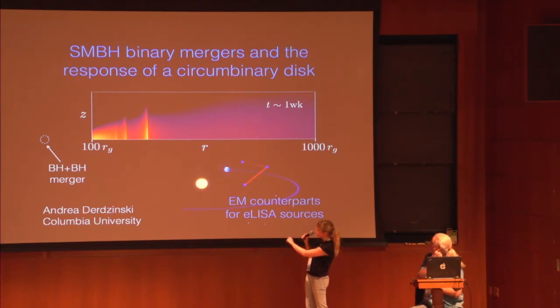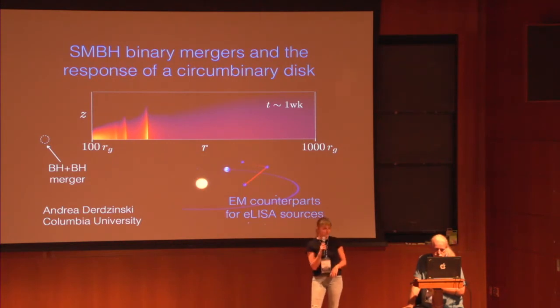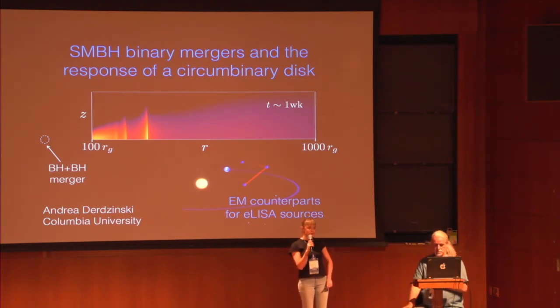This is one example of many simulations, an axisymmetric simulation where you see shocks produced that propagate outward. This is a response on human time scales, so it's exciting for electromagnetic counterparts to LISA sources. Please ask me if you want to know about other types of responses from different disks.